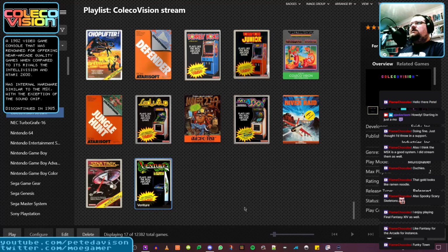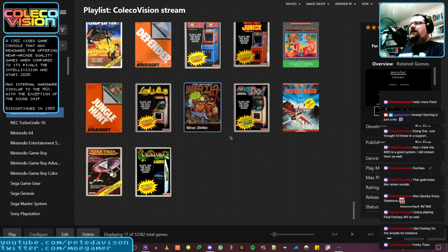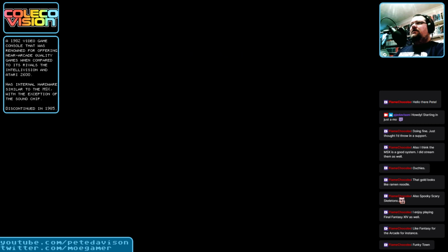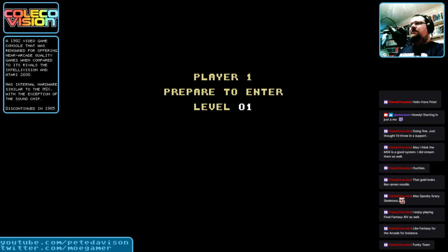Another one that I want to have a look at, because I'm just quite fond of this game, is Miner 2049er, which came out in 1982. This was originally released for Atari 8-bit, so it's a game that I grew up with. I didn't know there was a ColecoVision version until quite recently. It was ported by Mike Livesey from the sound of things, and this ColecoVision port came out in 1983. So, one player. And off we go.